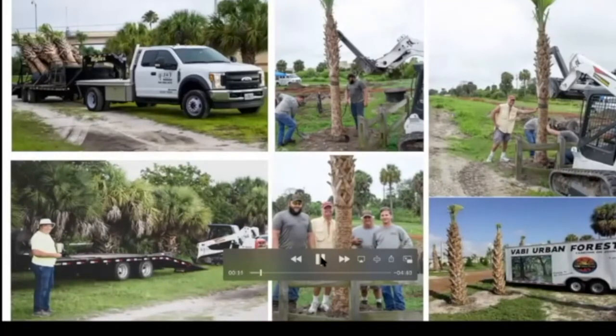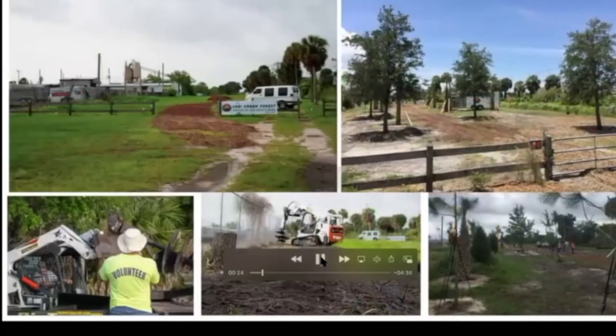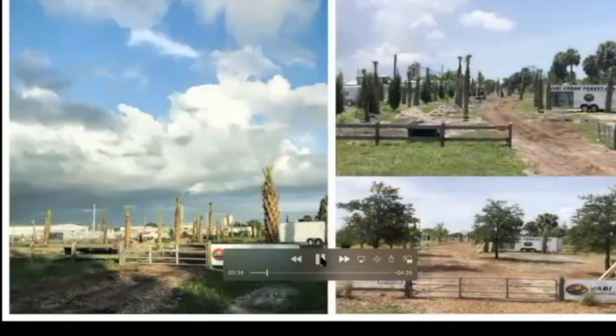But this all could not happen without the volunteers, the donors, and the community members that came out in force to support and create this urban forest. It's literally hundreds and hundreds of volunteers, literally thousands, actually tens of thousands of person hours creating this forest. And some of the trees have been donated, some of the trees have been purchased, and they all have to get put in the ground.